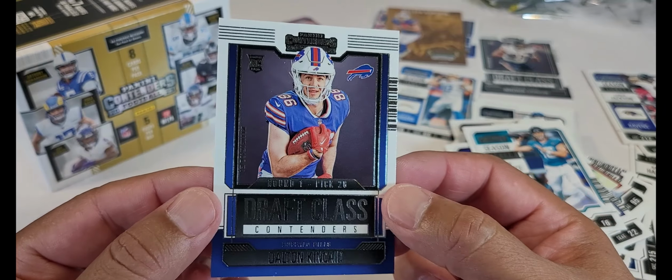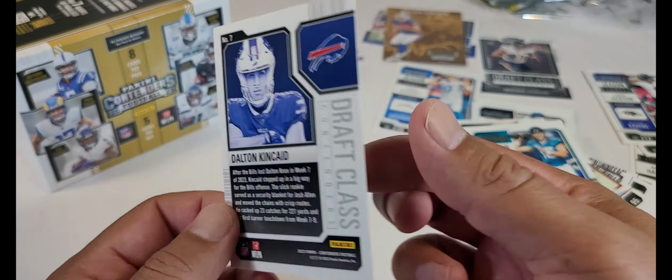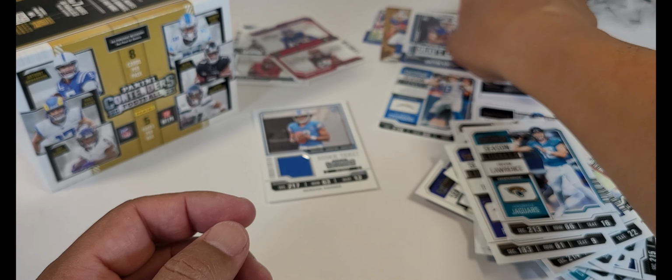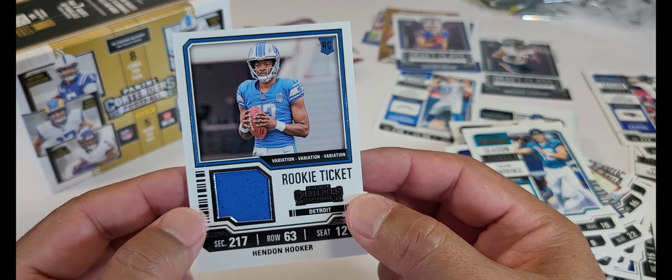Oh, look at that. What do you know? Is it Kincaid? Yes, Dalton Kincaid rookie card. A draft class contender. So we got the Kincaid box, because we got two of these. Ah, man. I don't know, though, man. It's like $30 for a lot of base. A lot of base. You guys let me know what you think.